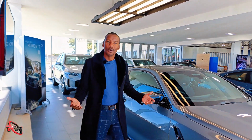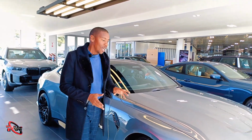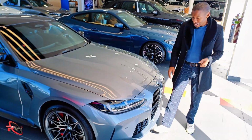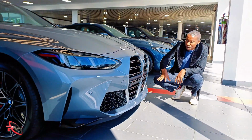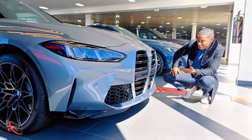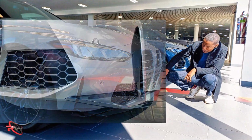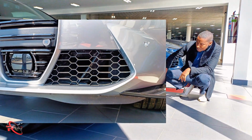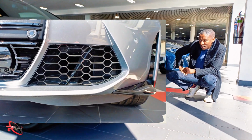Let's come to the exterior of this vehicle and the changes between this LCI model and the pre-LCI model. Let's take a look at some of the things like the redesigned front bumper. Now, this redesigned front bumper has been optimized for literally better airflow. Interestingly, you'll notice that we have these honeycomb grills in the bottom air dam section of the bumper, and this is also just to allow that air to flow in.